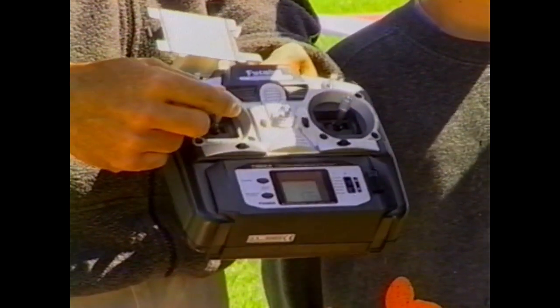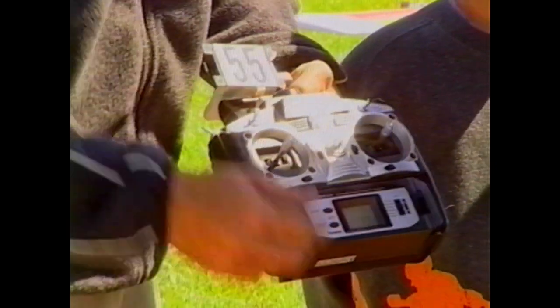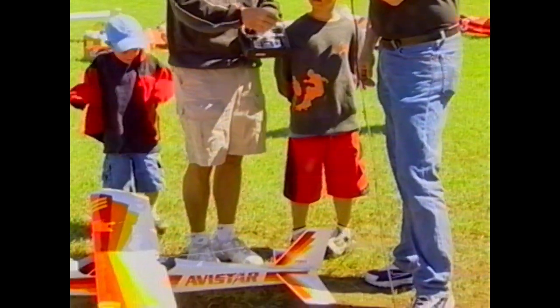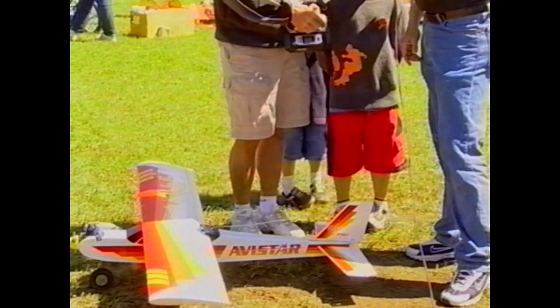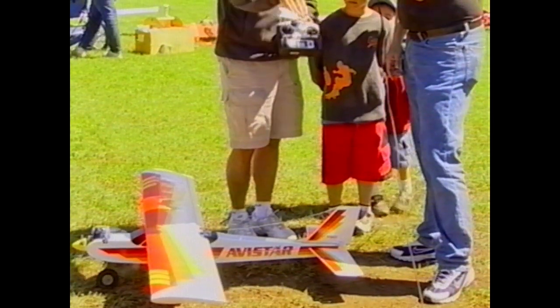This is considered a four-channel airplane, which has throttle and rudder, which is moving the tail surfaces, which basically moves the airplane in this position. This stick is used for the up and down position. You can see the elevator going up, which will make the airplane go up. Pushing the stick down will make the airplane go down.